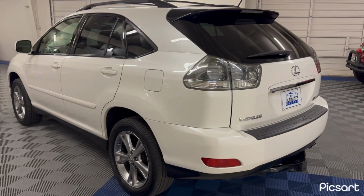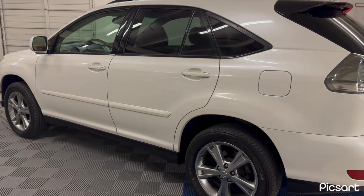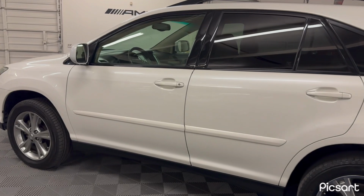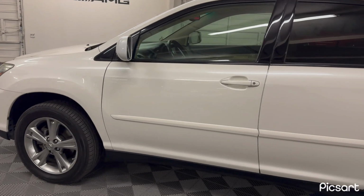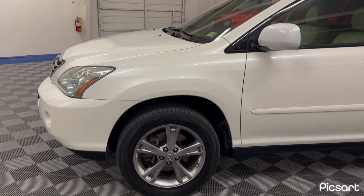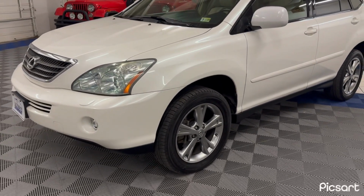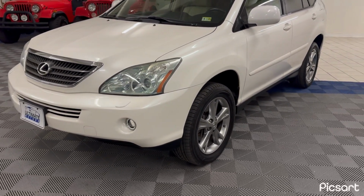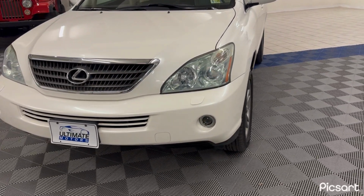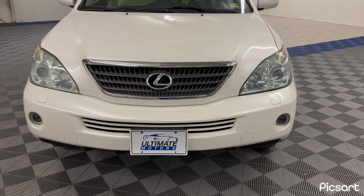And one of the biggest attributes of this vehicle, other than its cleanliness, its upkeep, complete service records, dealer maintained service records, including the timing belt water pump service, was done in 2020. She is excellent running. She sits on new tires. She looks brand new inside, and just one of the probably cleanest examples of older Lexus.